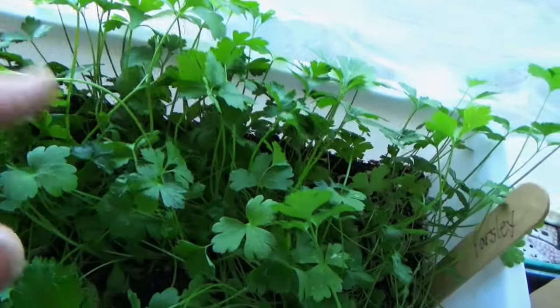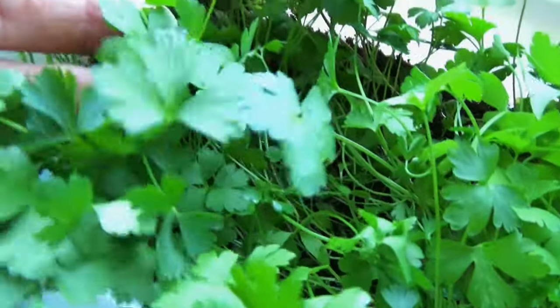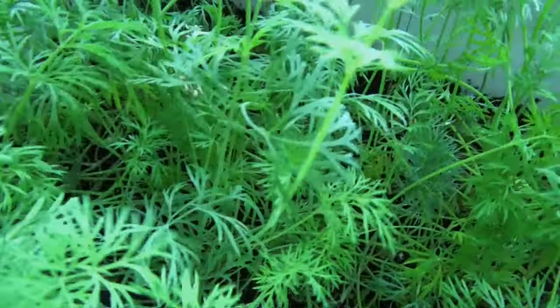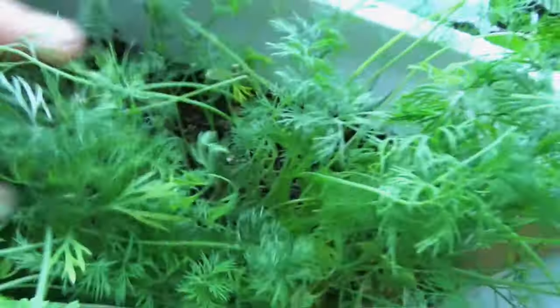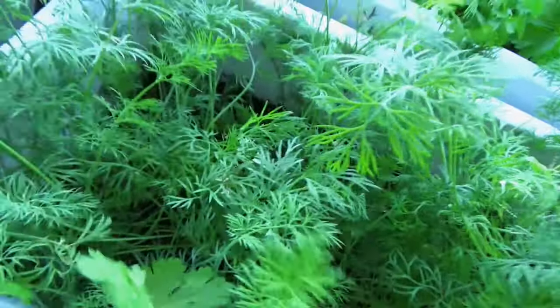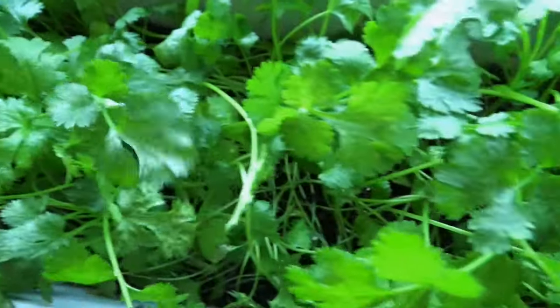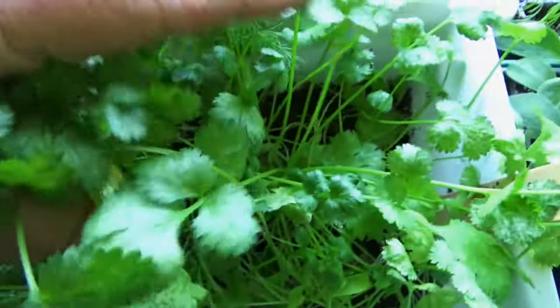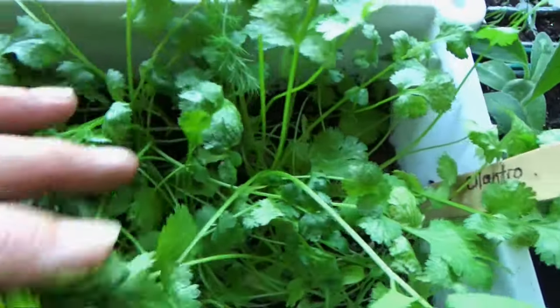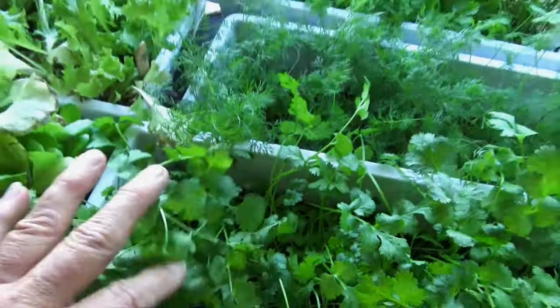And then over here, this one is parsley. And this one is dill. And I need to start using all of this so that I can thin it out a little bit, and maybe take some and put it in other pots too. And this one is cilantro. That controversial herb that I love. And it always goes bad so fast when you buy it at the grocery store. So now I have my little herb garden back here.